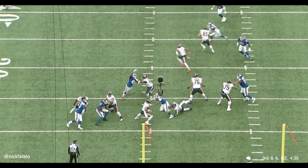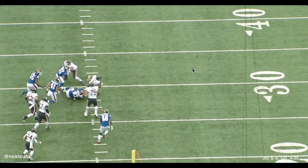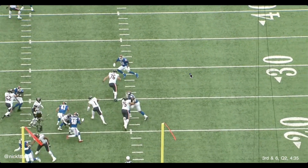Micah McFadden gets around Khalil Herbert. Justin Fields panics, runs right into the contain where there are 2 players waiting for him. Sack, Dexter Lawrence. Love to see it. Let's watch it one more time.